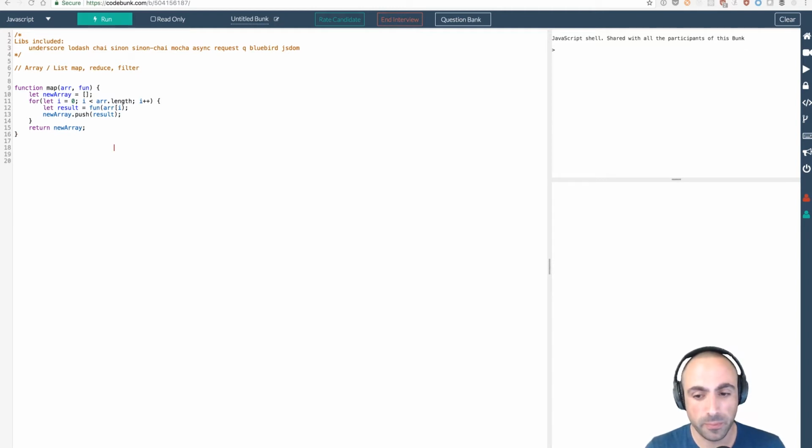Yep, of course. Okay, cool. So let's do that. Gosh, why is it constantly moving off to the side? I don't know, it's a CodeBunk issue. Oh, interesting. Okay.